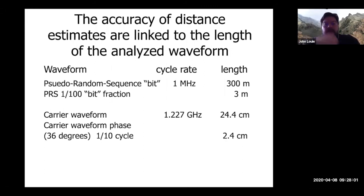So fundamentally, whether we're using standard GPS techniques or we're using waveform phase, the accuracy of our distance measurements is linked to the length of the analyzed waveform. How long is one cycle of waveform? And if we're doing point positioning, as your phone does, your phone doesn't do carrier waveform, okay? We're looking at the cycle rate of the bits in the waveform.